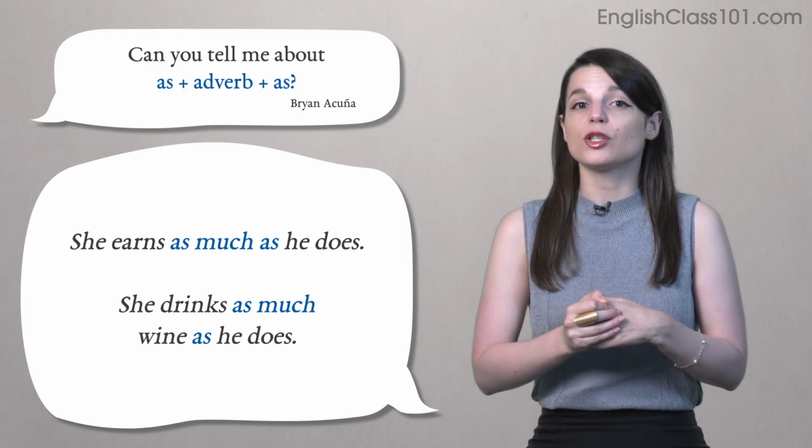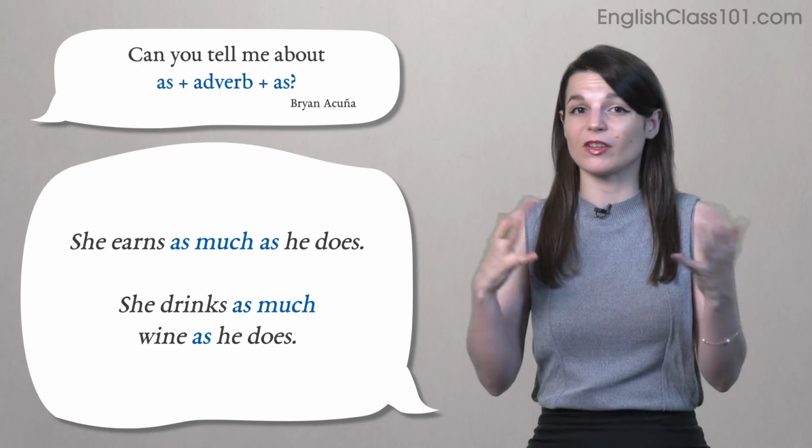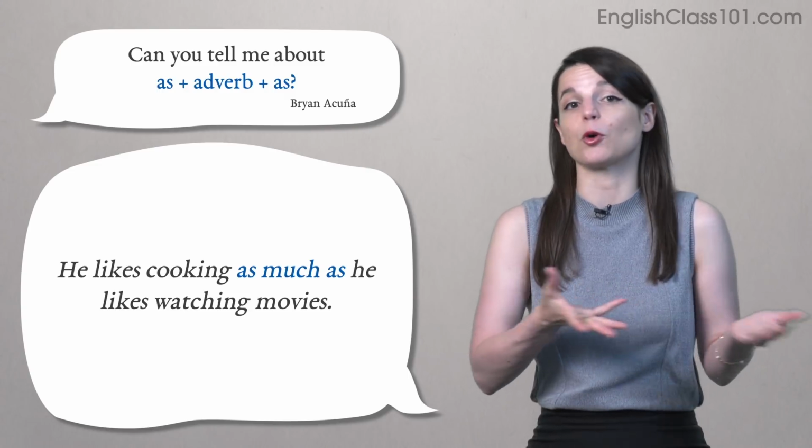We can also use it to talk about activities we enjoy or activities we feel something for. For example, he likes cooking as much as he likes watching movies, so that expresses equality.